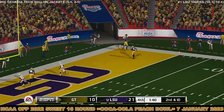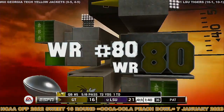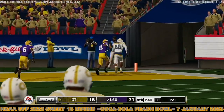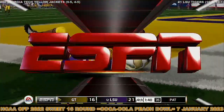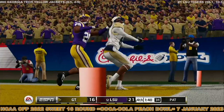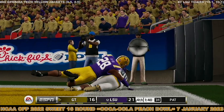He launches one for the end zone. He's got it. Touchdown, Yellow Jackets. Only a one-score difference now after that big, big touchdown. So the referee initially calls it a catch, but we'll get a second look at it here and determine if he was in bounds when he hauled it in. And that play happened so fast that it was very tough to tell if he was able to get a foot down or not.